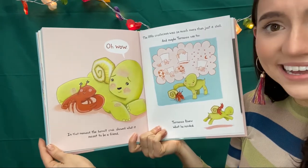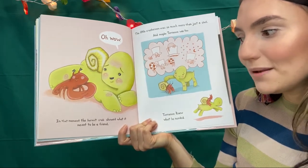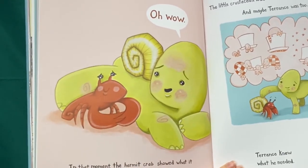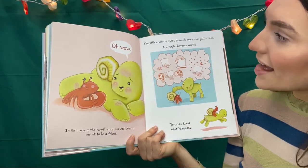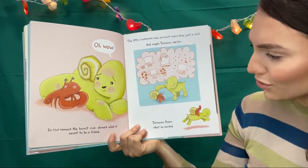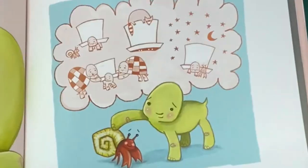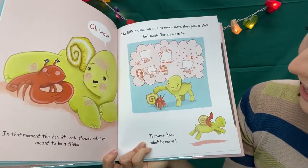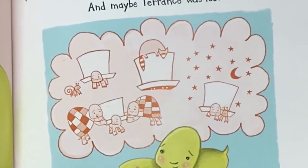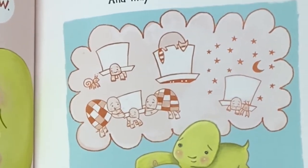Oh, wow, said Terence. In that moment, the little hermit crab showed what it meant to be a friend. Look, the little hermit crab gave its shell to Terence. The little crustacean was so much more than just a shell, and maybe Terence was too. Terence knew what he needed. Look, Terence gave the little hermit crab back his shell. And look at what he's thinking. He's remembering when his parents gave him his special shell, when he made friends with the little hermit crab, when he shared his box at night with the little hermit crab. I wonder what he's thinking.